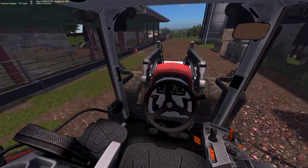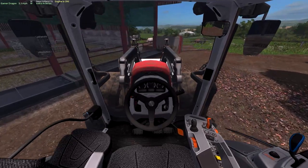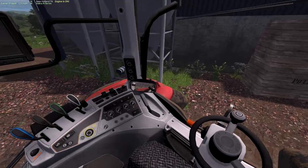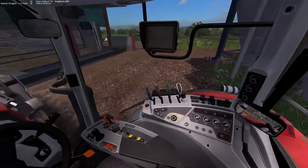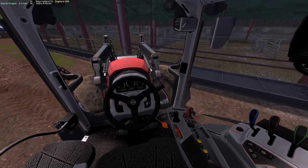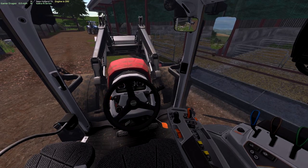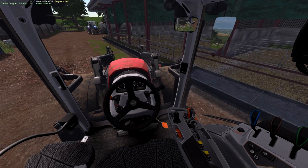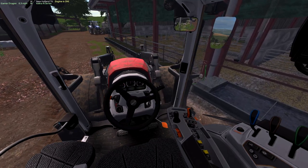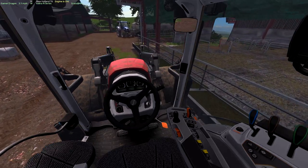That took a bit longer than I anticipated, but it was because when it got taken off the tractor, it was at a bit of a funny angle for it to go back on, so I just had to make sure everything was level, and we are now good. Right, let's pick this up.